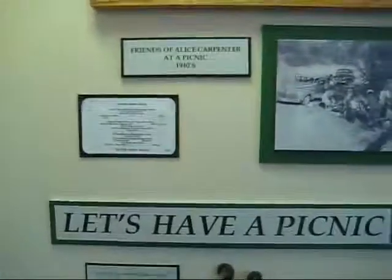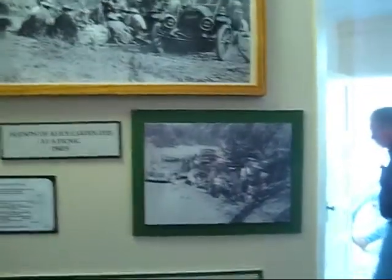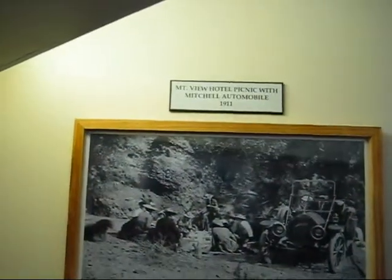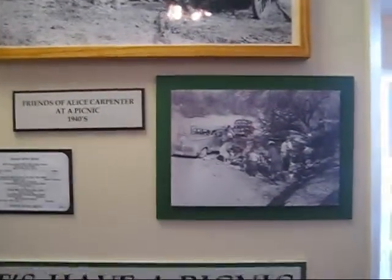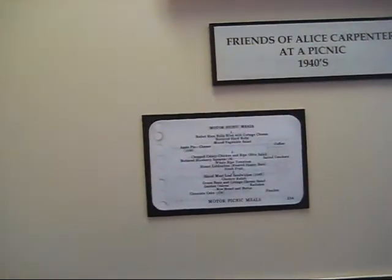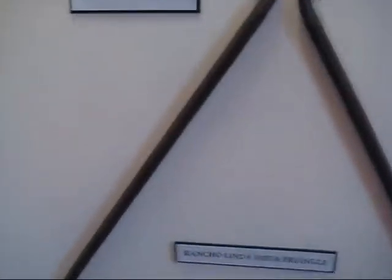Here are some pictures of famous picnics in Oracle, or not famous, but local. These are local picnics from people from years ago. Oh, this one is called Mountain View Hotel Picnic, with Mitchell on a wheel. That's something. Maybe she married Ray. Where was he? Was he in Michigan? I don't think she was in Michigan.